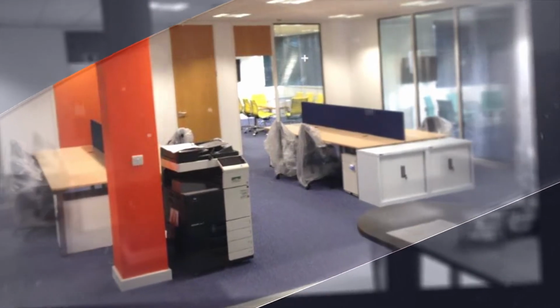So Gigaclear provides very high-speed internet to the rural communities. In terms of starting, probably started about 10 years ago in a small office with 3 desks, and I think Oxford Office Furniture were kind of right there at the beginning. Gigaclear first started out with 3 members of staff working out of serviced offices at Harwell.